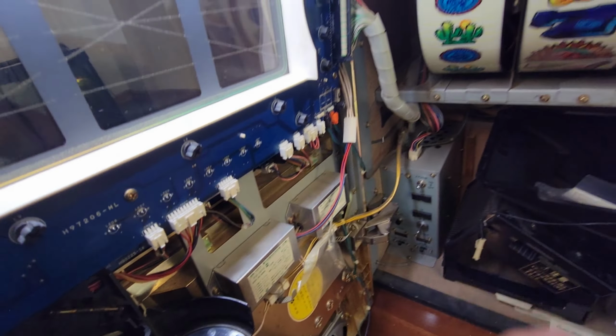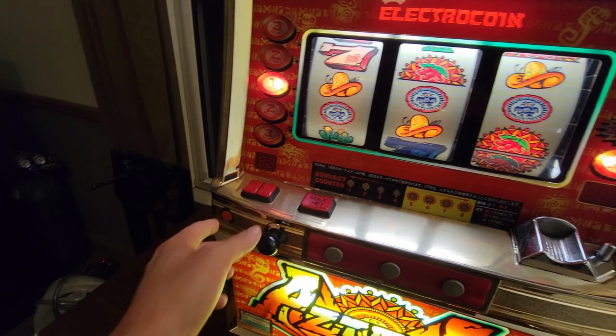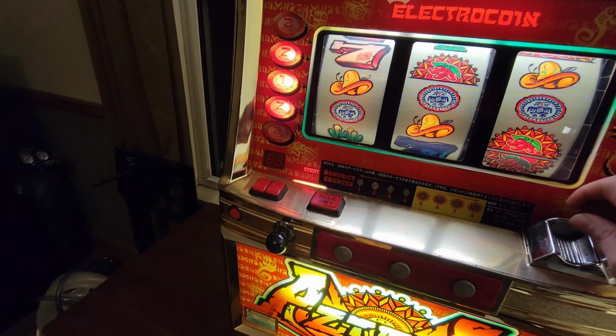So I find personally that credit mode is a lot easier and more convenient. This red button on the side switches it between credit mode and single tokens, where you can only put 3 tokens in at a time. But it's such a fast-paced game that tokens just get to be way too tedious.